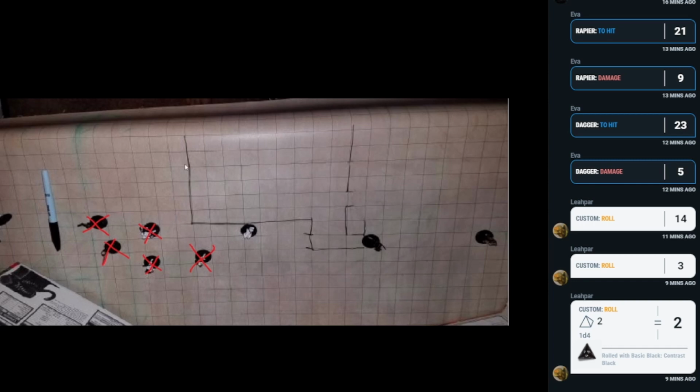Okay. And then next up, so we got the scale mail. There's 3 short swords if y'all want to take that. They're just regular short swords. Nah, I like my sword.